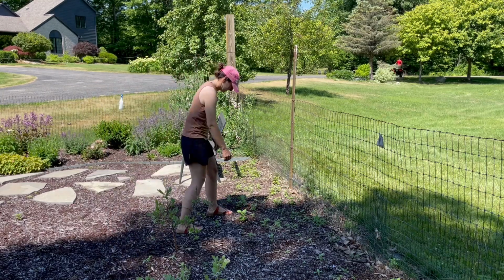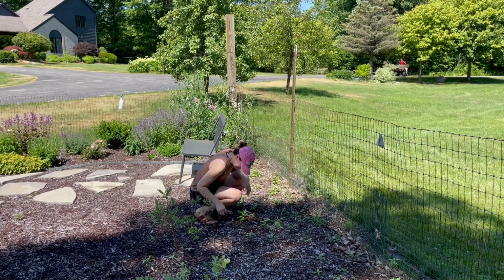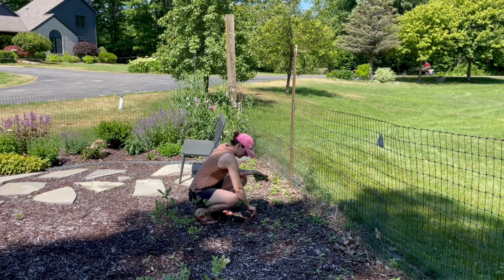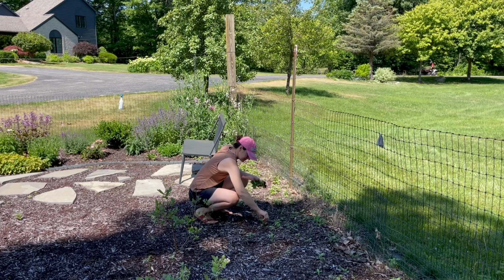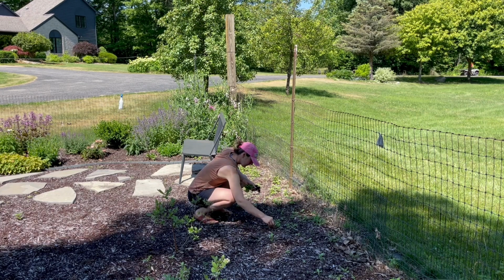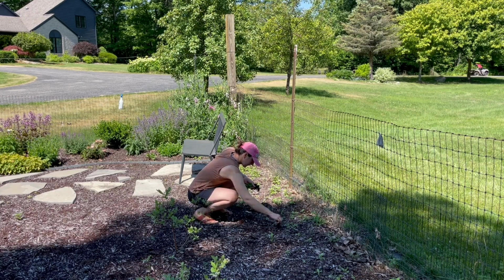One of the things that I'd like to avoid in that spot is having to weed like this. This space has cardboard down, it has weed fabric down, and it has mulch down, and yet the weeds still come through and I still have to hand pick them. And it's pretty miserable, to be honest, so I'm trying to avoid that.